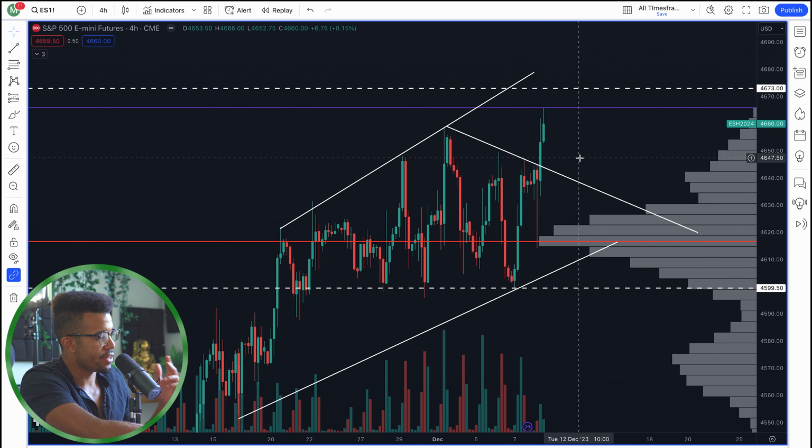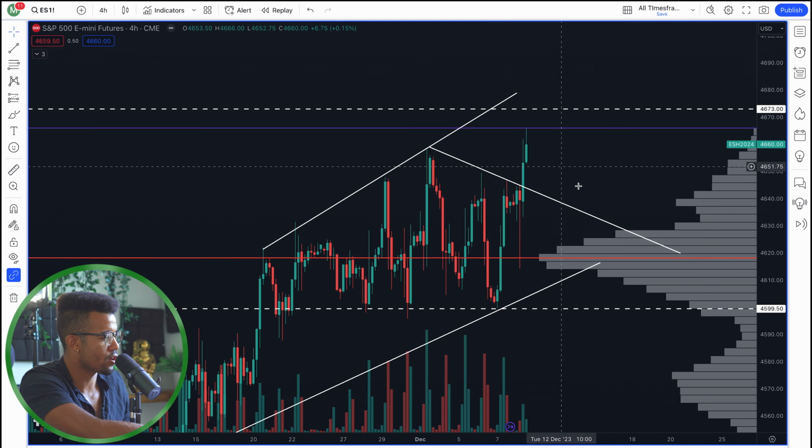So let's take that context back to the smaller time frame. And remember, we have this top trend line too. This is the target. This top trend line area is the target on the day.